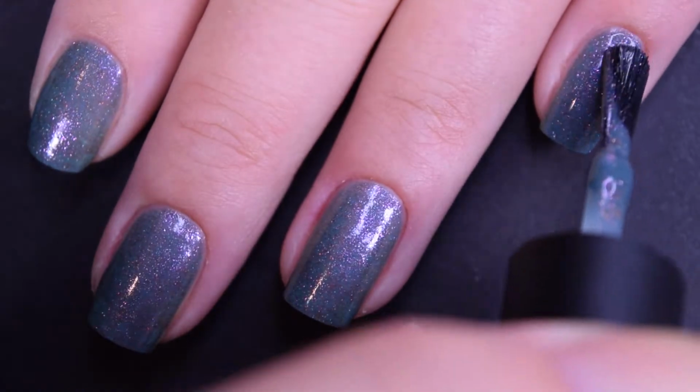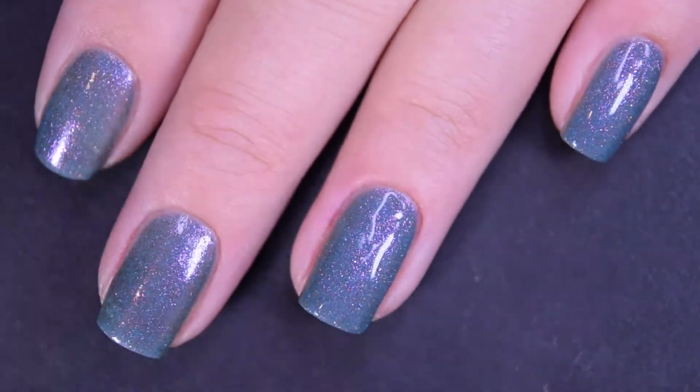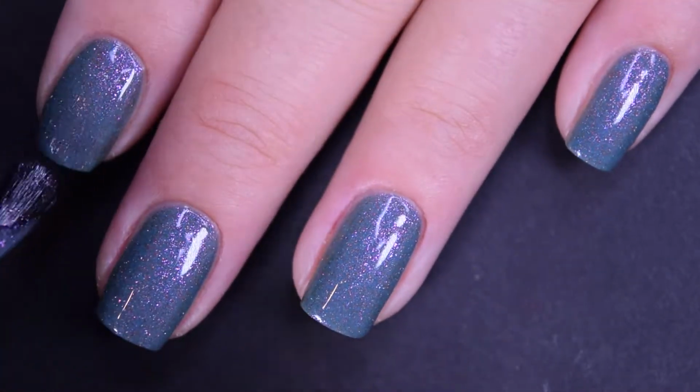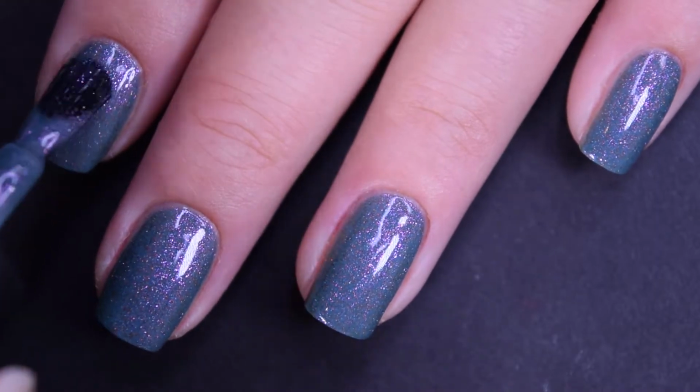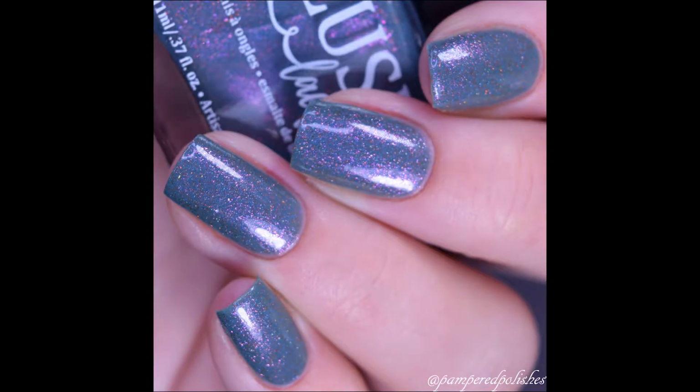So here's the third coat, and this one does cover completely in 3 coats for me. Again, this one's not going to be difficult to remove. It's going to dry relatively smooth, though it does dry pretty dull. So there is 3 coats.